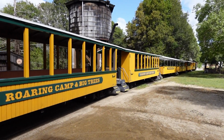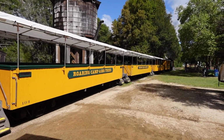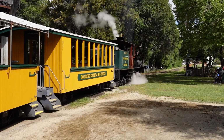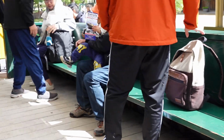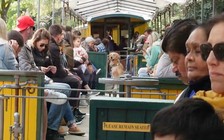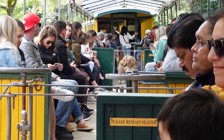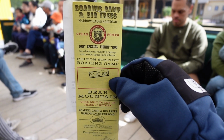Are we gonna have to ride this backwards the whole way? And we have made it on the train. Sometimes they have kind of an open air thing, but today they got canopies on everything. But I think we'll still get some pretty great views. There's a cute little doggy on the train. We'll have a very full train. Oh my gosh, she's gonna have such a good time. Adorable. You got a very fun looking ticket when you actually check in.